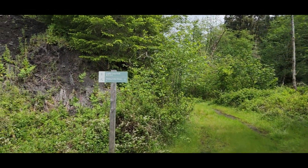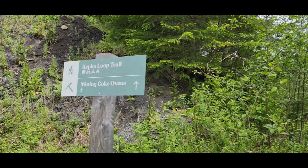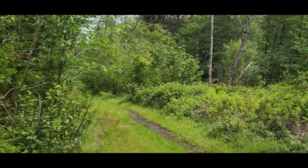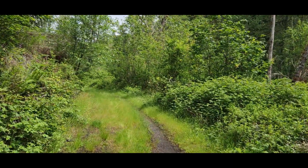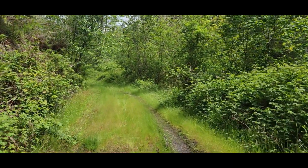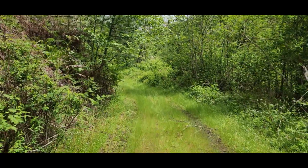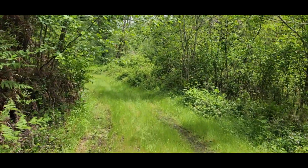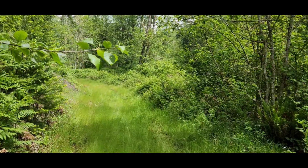We have a special little treat today. If you see what that says, this is mining coke ovens. We are in Willis, or what was South Willis. It eventually became Spiketon when they took the mine over the hill. But here is 25 coke ovens.